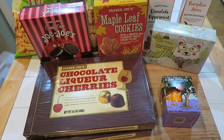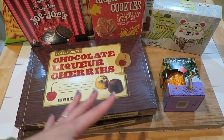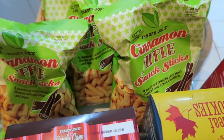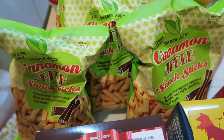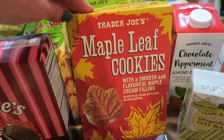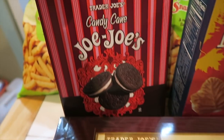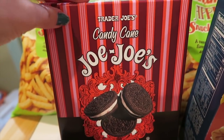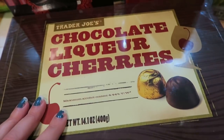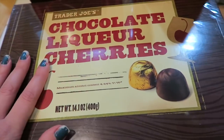And last but not least, some vegan goodies. Got some holiday goodies, and also I got these cinnamon sticks for my dad. If you watch my hauls, you know he loves these. So I got 4 of them. And I also got him these maple leaf cookies. Got us some of the Trader Joe's candy cane Joe-Joe's. They're so good. These are some chocolate covered cherries. Got 2 boxes, 1 for my dad, 1 for us.